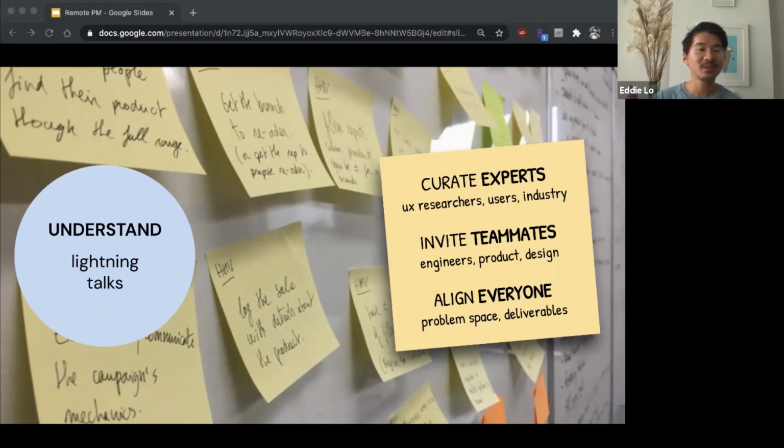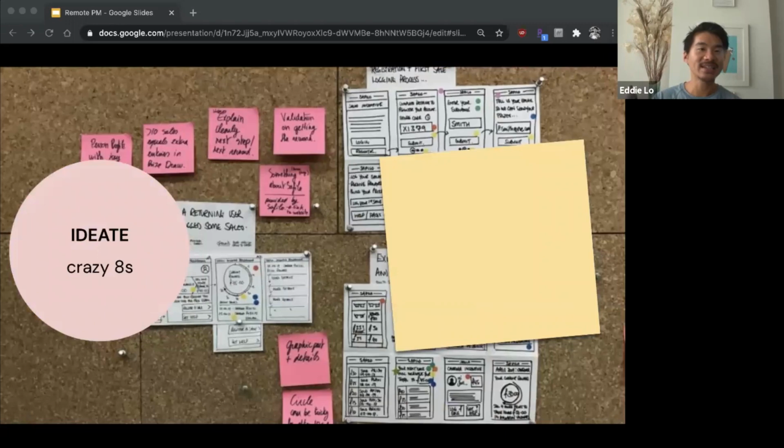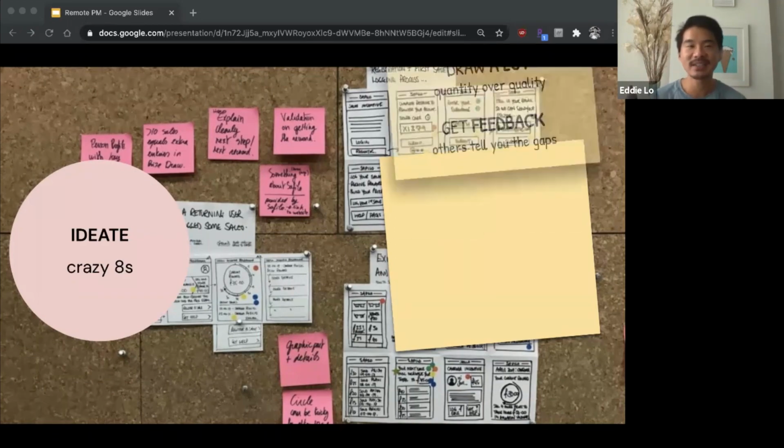Okay, so that's the ideate stage. I'm sorry, that's the understand stage. The ideate stage is this fun phase of really quickly throwing out ideas, really quickly generating ideas of what we can do to solve for that one big theme, that one big problem that we all decided in the previous step that we're going to tackle.